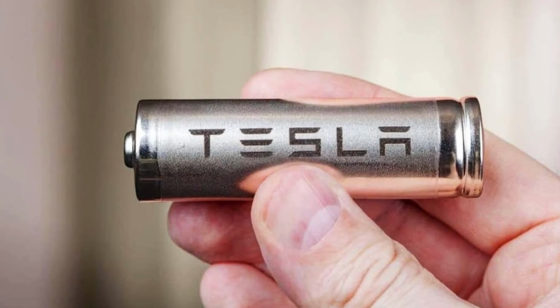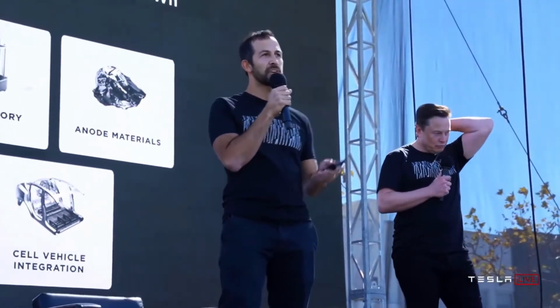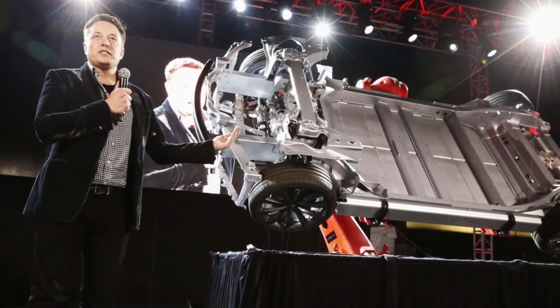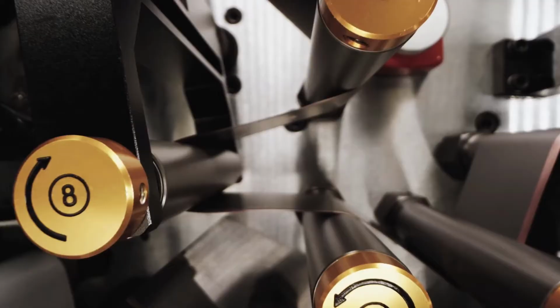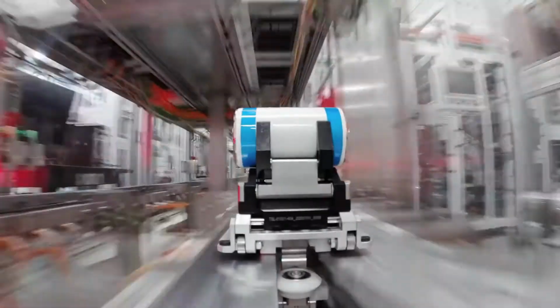How Tesla makes its batteries. At Tesla's Battery Day event, CEO Elon Musk made some big announcements. The company's moves towards eliminating cobalt in its batteries, a new Plaid powertrain for the Model S that could get to speeds of 200 miles per hour, and a new cathode plant to streamline its battery production. And with the new battery technology, Musk has said Tesla would make a $25,000 car.